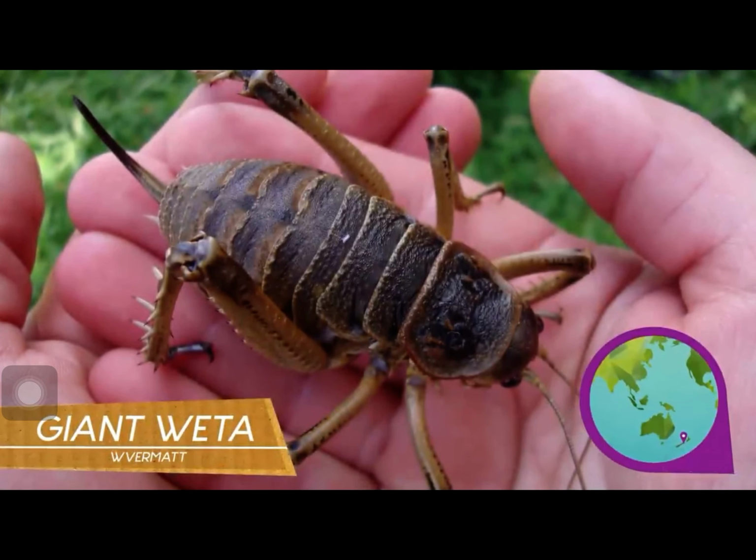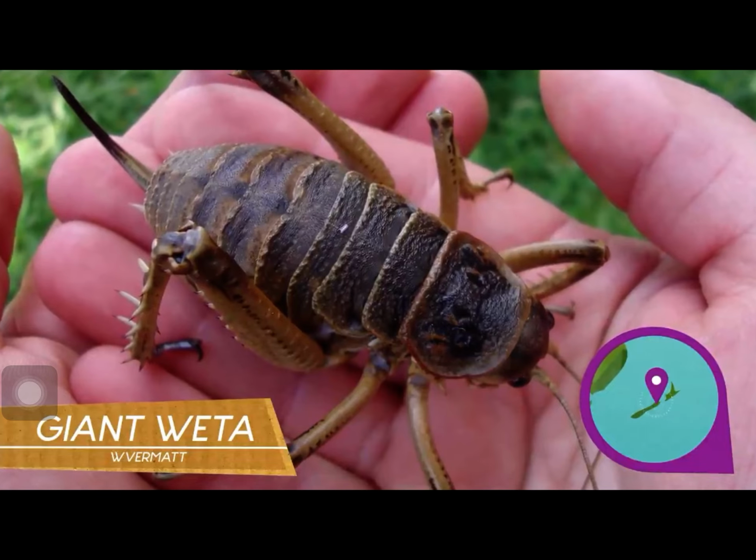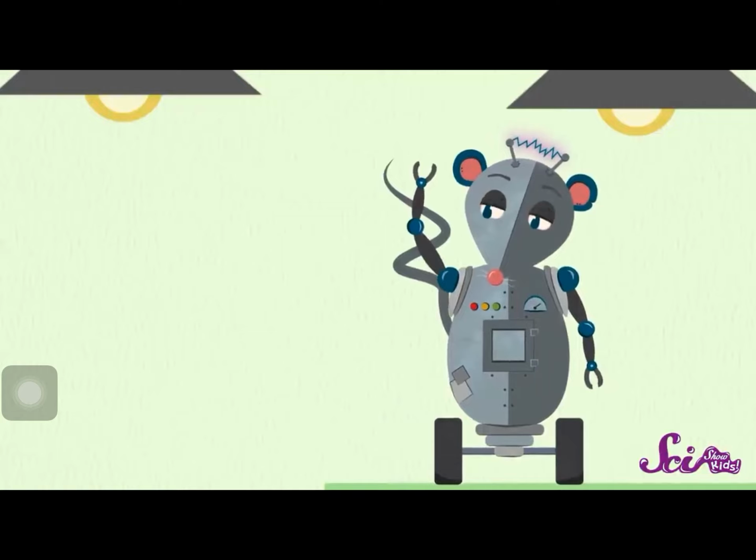The heaviest, most massive insect that's ever been found is the giant weta from New Zealand. It looks like an enormous cricket, and it can weigh more than 70 grams. That's about as big as a small bird. Now, even though they look totally different, the megastick and the giant weta are the same kind of animal, and so are tiny ants, flying dragonflies, and buzzing bees. They're all insects. Oh, good question, Squeaks. How can you tell an insect when you see one? Well, all insects have three big things in common, and they're pretty easy to spot.